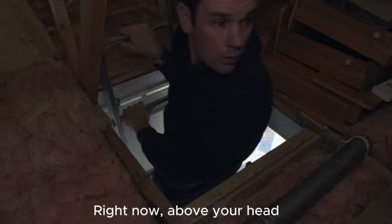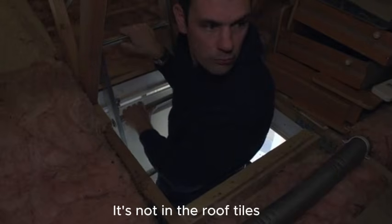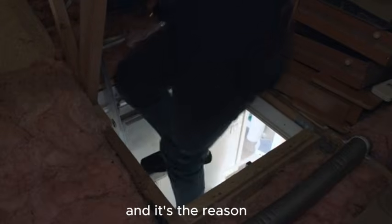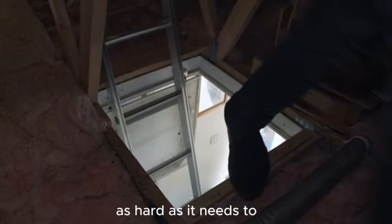Right now, above your head, there's a hole in your house you can't see. It's not in the roof tiles. It's not in a window. It's sitting quietly in your loft, and it's the reason your boiler works twice as hard as it needs to.